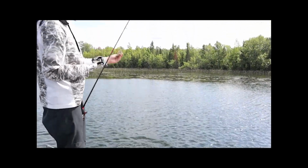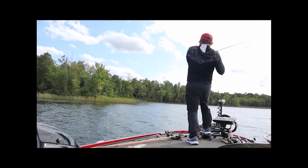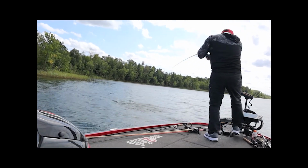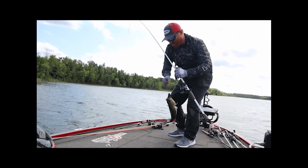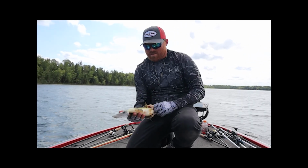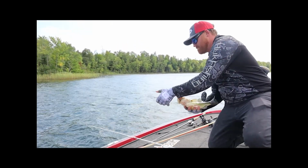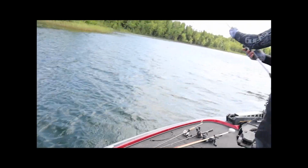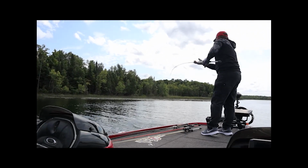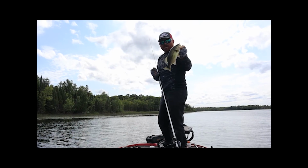Goodbye. Thanks for playing. Feels a little better. 1 pound. There we go. Now we got a nice one. New lake. Chunky, healthy bass. Look at that. Probably about 1.5 pounds, but he's super healthy. That's awesome. But another fish. Not a big fish, but the weed line is definitely working.